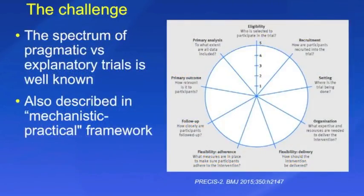What I have described thus far is the spectrum of pragmatic versus explanatory trials. It's very well known. It's also described as mechanistic or practical trials. So mechanistic versus practical, or pragmatic versus explanatory. I show here a picture of a tool that can be used to determine how applicable or how pragmatic a trial is. So you can see the different domains, such as things that relate to the eligibility of individuals to be enrolled in the trial, the recruitment process, the setting, the organization, the flexibility in the delivery, and adherence to the intervention, and so forth. So this is well known, and there are tools to evaluate it.